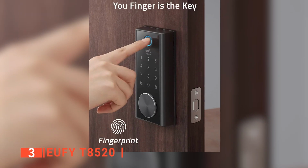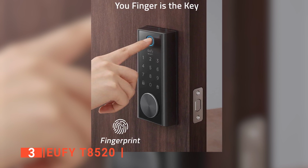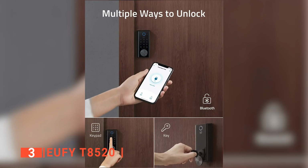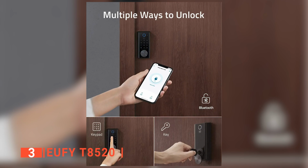The Eufy Smart Lock Touch and Wi-Fi is one of a slew of new smart locks that you can open using nothing but your fingerprint. This allows you to unlock your front door with a touch, with an app, a key code, or even, believe it or not, without a key.